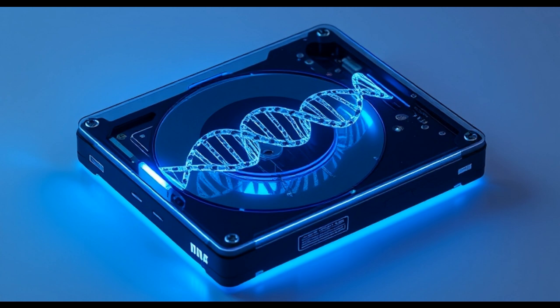So it's like having a molecular fingerprint for every product, ensuring its genuineness. It would be a huge win for both businesses and consumers. Absolutely. And beyond authentication, DNA of things could also revolutionize manufacturing and supply chain management.